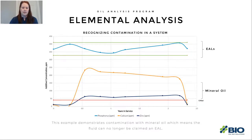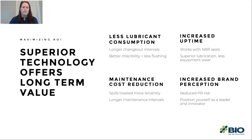So the next slide, we're going to talk about how this maximizes your return on investment. This could maximize it by using less lubricant overall. As you can see from some of those systems, we were able to extend the life almost twice the dry dock period of the vessel, which would have some maintenance cost reduction. So you may need to change the seal, but you won't have to buy new fluid to go on top of it.